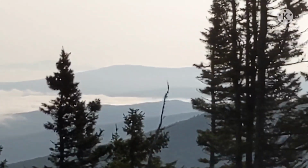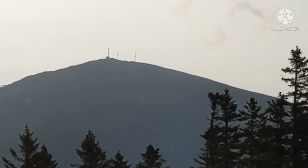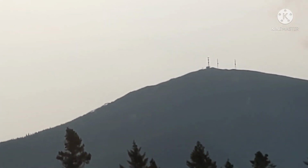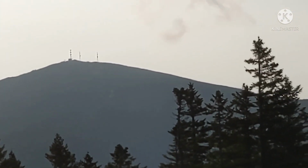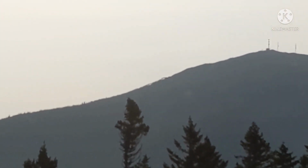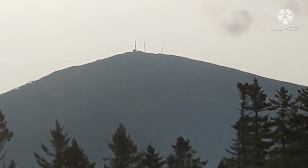Anyway, beautiful spot here. There's the hill with the towers on it. Saw that from the top of the Saddlebacks a while ago. I think that's Sugarloaf actually. There's a ski hill on the back side of it there, so that's Sugarloaf Mountain there.